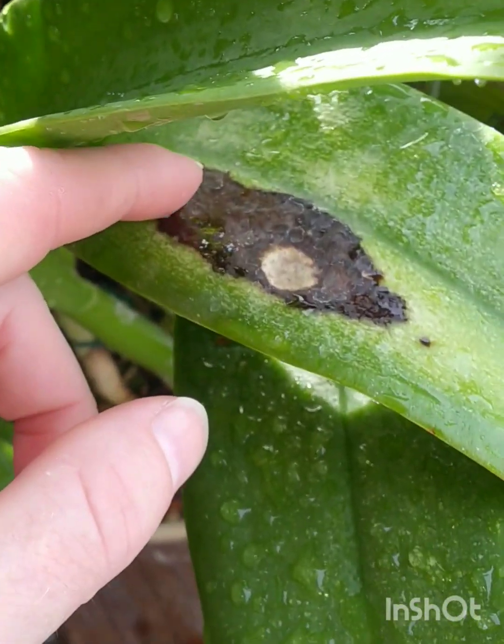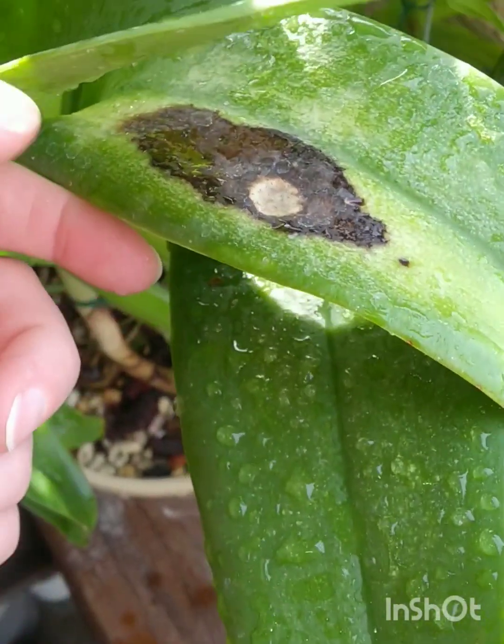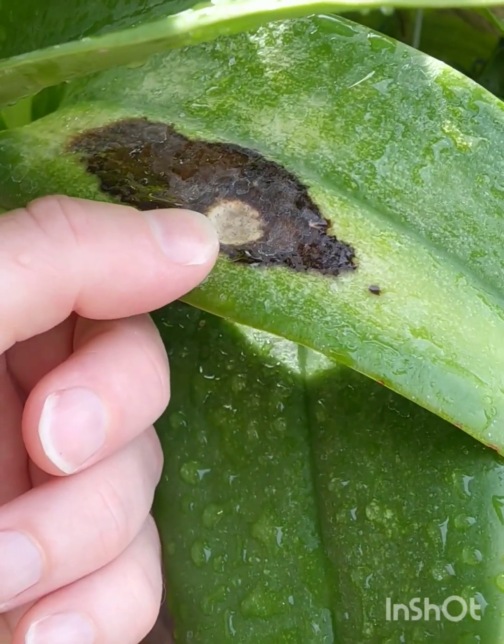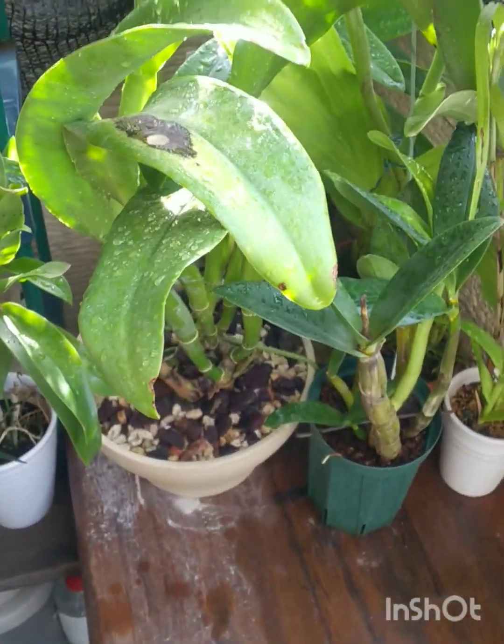It's a shame I got this burn, but that wasn't from me, that was from the grower. Now it's got a new burn on top of the burn because of that heat that we had.